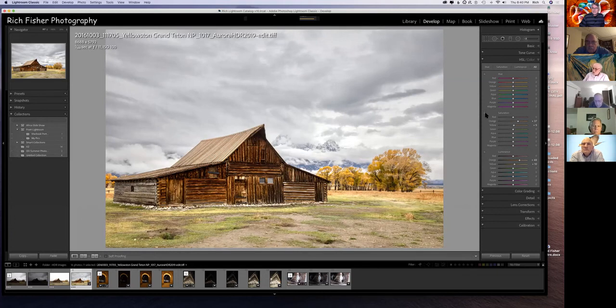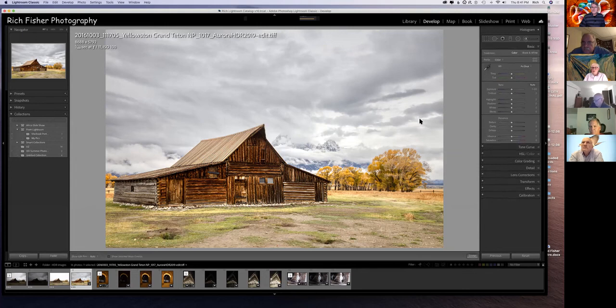And it's really helpful to always check before and after, because as you work on a picture, you begin to fall in love with all your changes, and you do change after change, and you get way too much. So there's the trees being highlighted a bit. Come back to the basics.